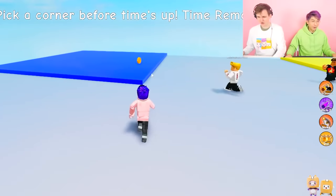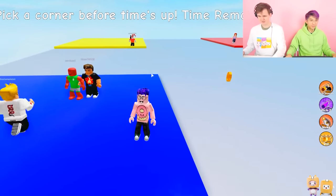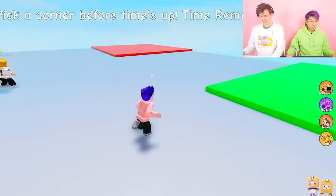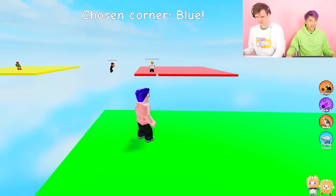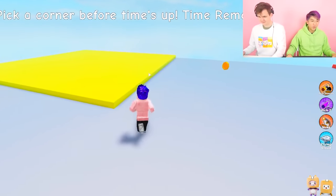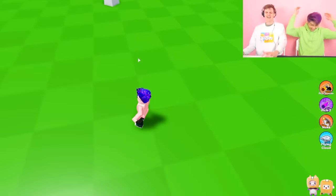Okay, pick a corner. I'm going blue. Are you sure that's smart? Let's go blue. Oh, I think one of the colors is gonna disappear. Please, no. Not blue. Oh, it was yellow. Nice. Okay, where should we go? I'm going to green. I'm gonna choose red. Oh no, am I gonna get there in time? Go. Please. Oh, it was blue. Okay, last round. I think I can beat you with this. I don't know. Two, one. Good luck, get there. Please, not me. No!